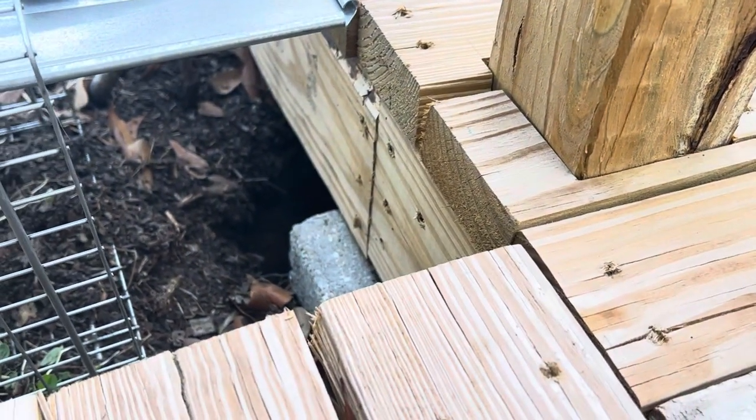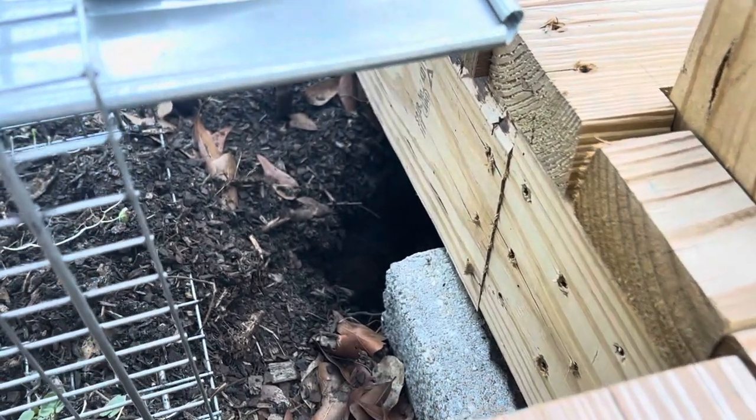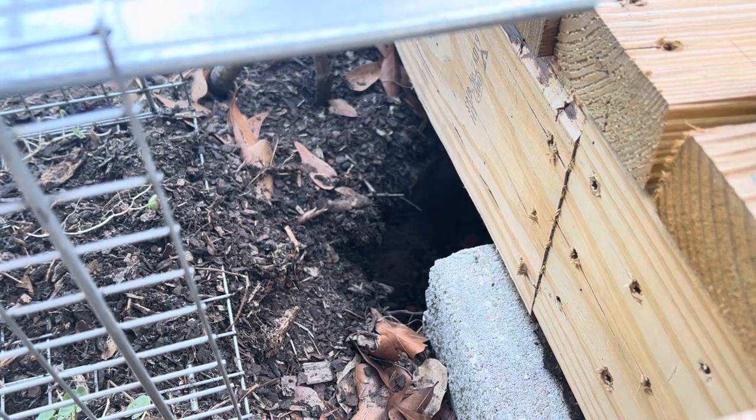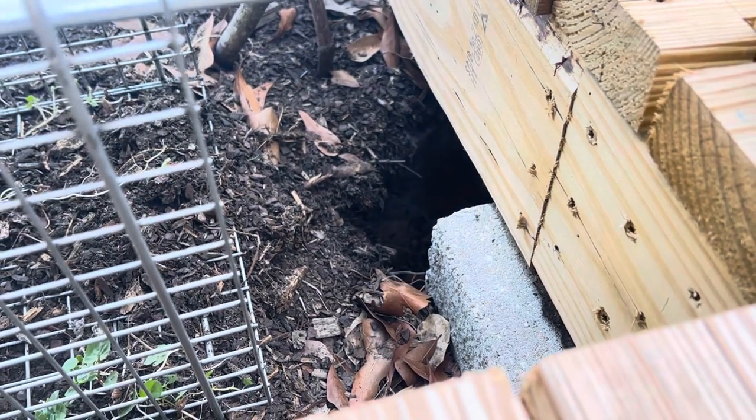This post here to me is just an important post, and I don't want that hole to go up under there. I'm going to have to start filling that thing in here shortly. But first, I wanted to try, if I could, to catch this armadillo.